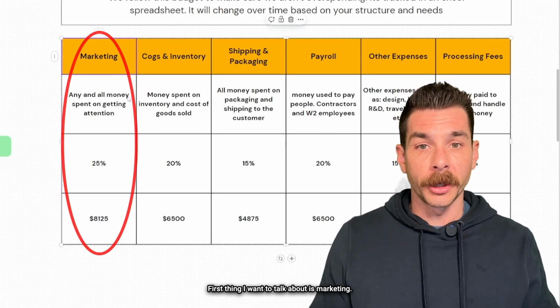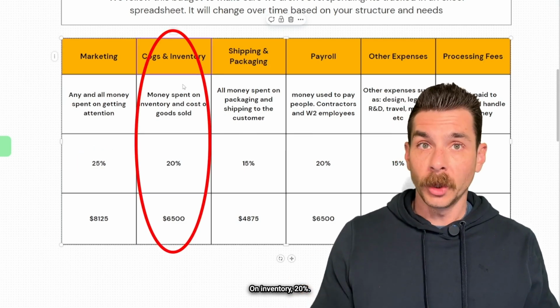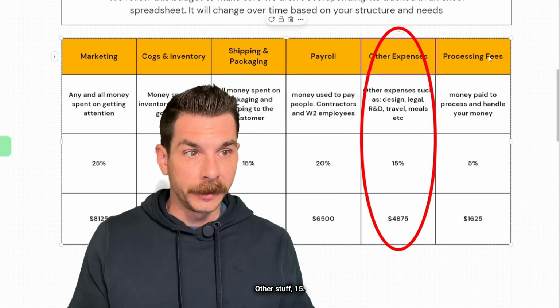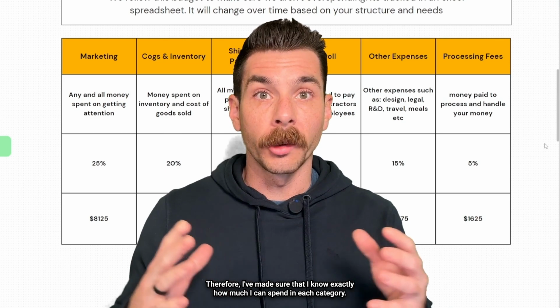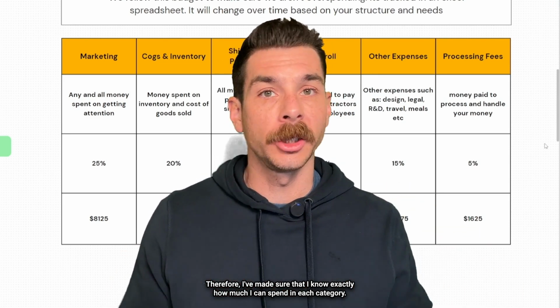First thing I want to talk about is marketing. 25% is all I'm allowed to spend on marketing. On inventory, 20%. Shipping, 15%. Payroll, 20%. Other stuff, 15%, and finally processing fees, 5%. These are some of the biggest expenses in your business. Therefore, I've made sure that I know exactly how much I can spend in each category.